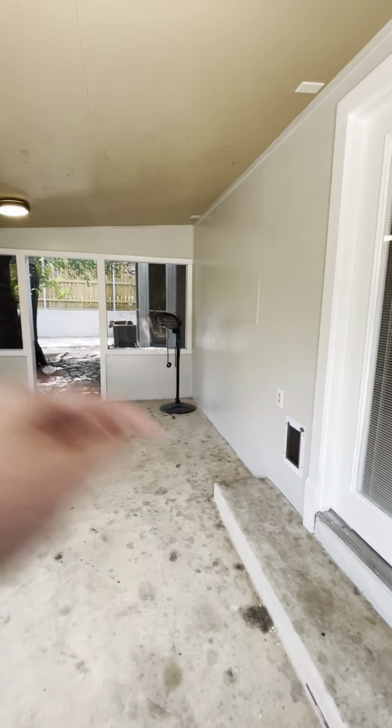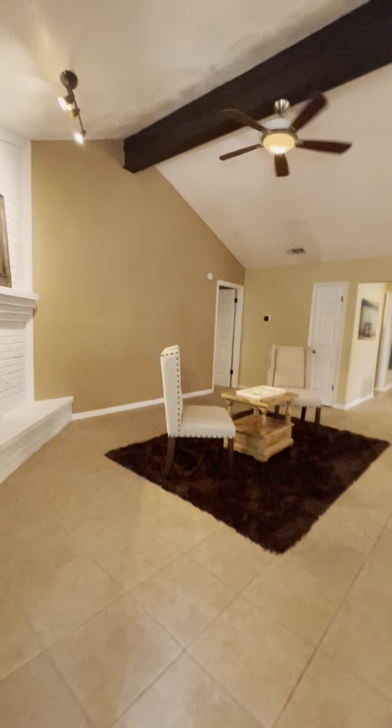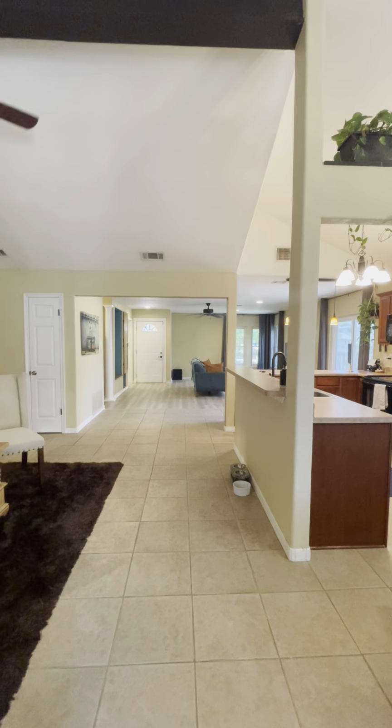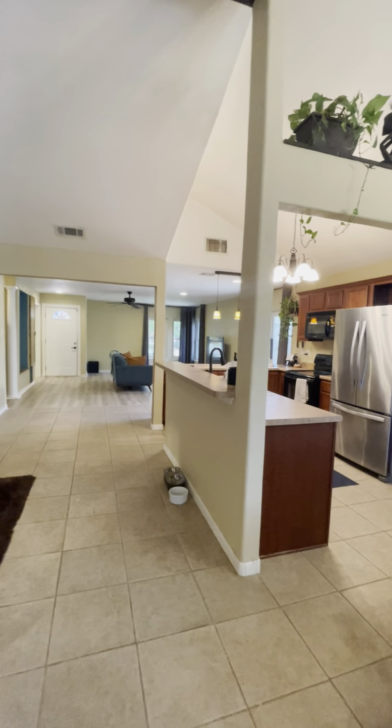So it's cool. I need to do some digging on the foundation and see if they've gotten the work done. But lots of space. I love the flow. Some lighting's placed in a couple weird places, but other than that, I think it's a really good option.